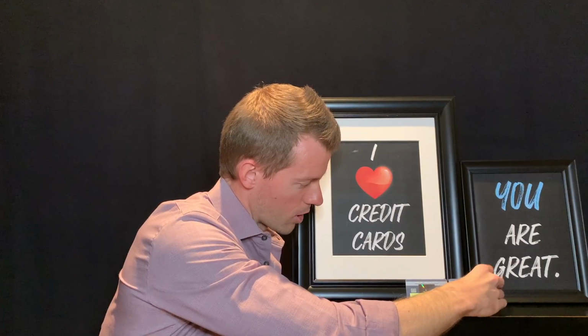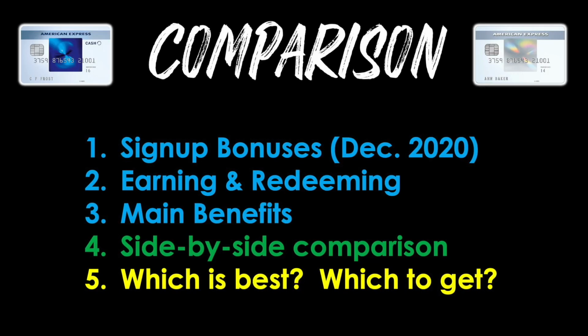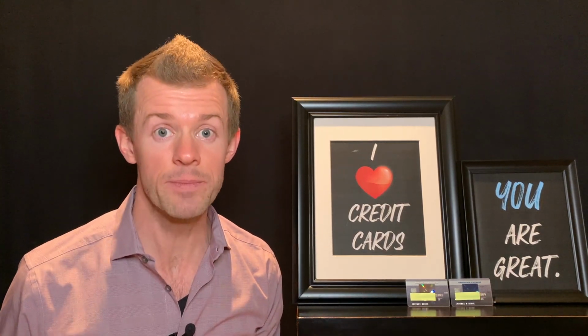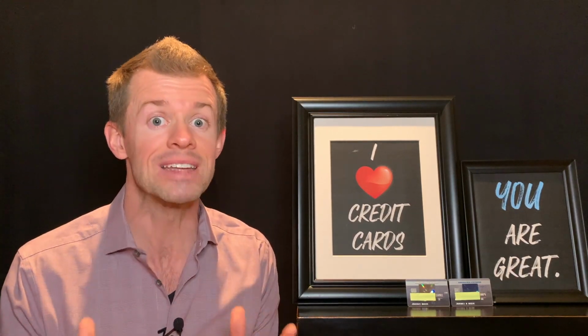So I'm gonna put these two cards right up here on the ledge in case you wanna keep staring at them for some reason. But nonetheless, we're going to do a full comparison of these two cards. And we'll do that by looking at the sign-up bonuses as of December 2020, the earning and redeeming powers of each card, the main benefits, a side-by-side comparison, and help you determine which is best and which one to get for your wallet. The two cards are meant for very different types of people and spending habits. So as we go through this video, you'll be able to see what the big difference really is. Are you ready? Here we go.